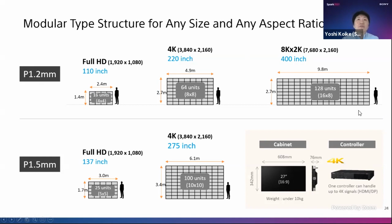Here are some examples of sizes. For the pixel pitch 1.2 millimeter, 110 inch is for Full HD, and 220 inch is for 4K resolution. And if you put additional cabinets horizontally, you can also make 8K by 2K video wall for panoramic images, as shown in this example. For pixel pitch 1.5, 137 inches for Full HD and 275 inches for native 4K resolution. And one controller can handle up to 4K signals by HDMI and DisplayPort. And you can connect up to 20 controllers for a gigantic LED video wall.